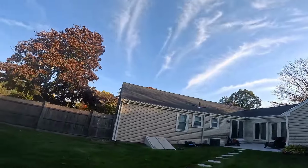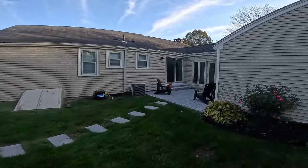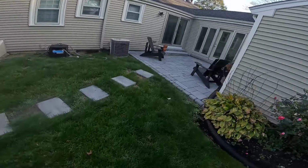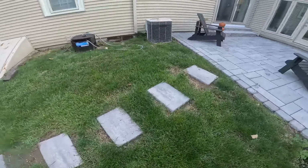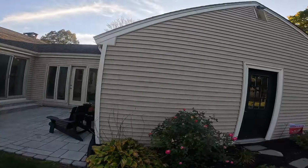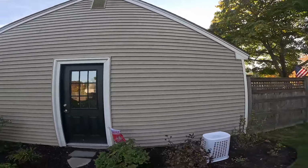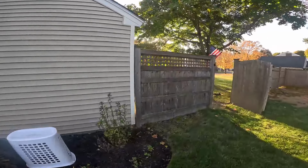Alright, so we're on the back of the home here. I know, we usually don't start on the back of the home, but we got a brand new patio here, so we're not gonna be doing that. These things are nice. Those things are brand new actually too. And the back of the house is looking pretty darn clean. It's mainly the front and the other side. We got the wooden fence to deal with.